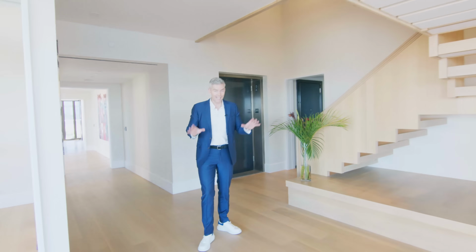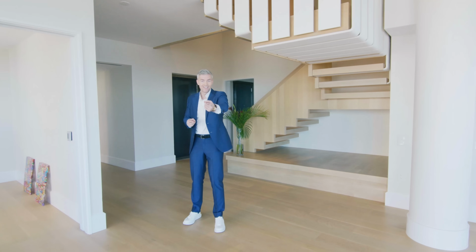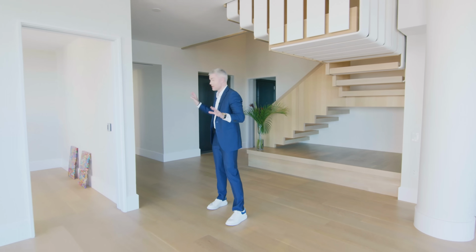All right, let me show you the $35 million duplex. Okay, so this is the duplex, right? $35 million. I'm not going to show you the whole thing because we're getting it ready right now, but you actually saw some of it in our launch party, remember? But what I want to show you is, one, the outdoor space.